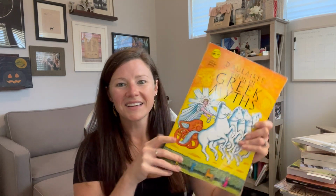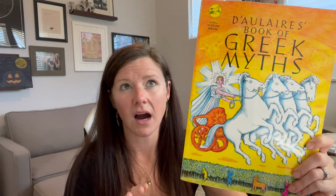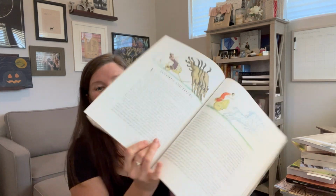And then the last two books I got from ThriftBooks are Dolores' Book of Greek Myths. This is the same author. We are going to be getting our biographies for Year 1 Ambleside Online next year for my youngest. We're going to do Benjamin Franklin, George Washington, and then there's somebody else. I can't remember. But these are going to be so fun.